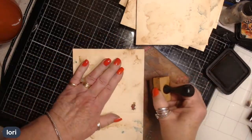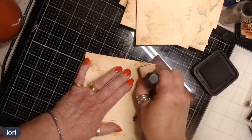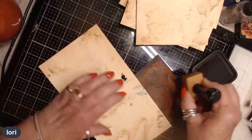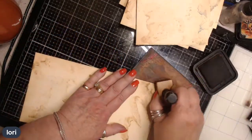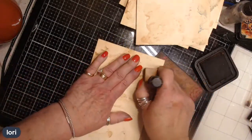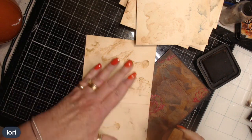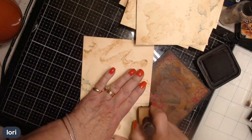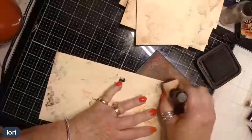Ideally you start out on the edge and you come in towards the center of your piece to ink your edges. That's the way you're supposed to do it. But sometimes we're in a hurry. Because I think for most of us, you want a graduated kind of look. You don't want a big streaky line. At least I'm thinking.